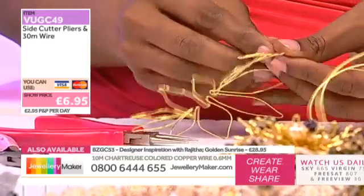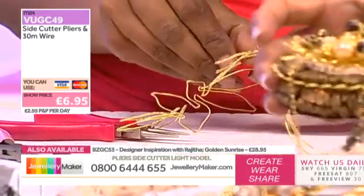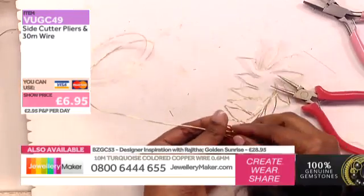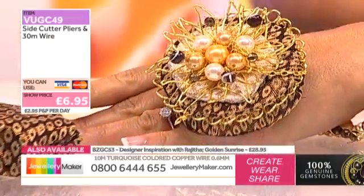Because I think I made the sun first, and for that I made that zigzag. The flower came after that. Just show you that there. Isn't that gorgeous? Look how elaborate that design is.